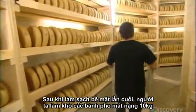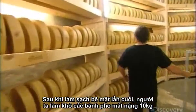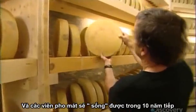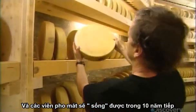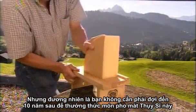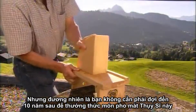After a final surface cleaning, they put the 10-kilogram pieces on their sides to air dry. They'll remain edible for at least 10 years. But of course, you don't have to live in the Alps to enjoy the taste of Swiss cheese.